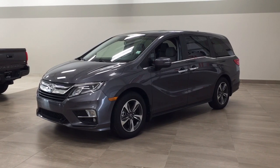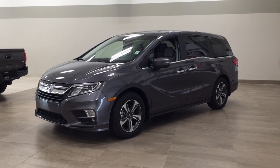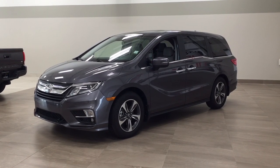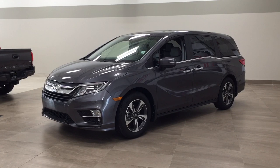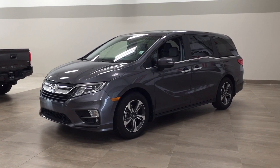Today I'm going to be showing you this 2019 Honda Odyssey EX-L. Now the most notable features on this EX-L is its DVD player. You have your heated front seats along with your lane departure alert. Now I'm going to go through a couple more features on the inside and outside of the vehicle just to get you a bit familiar with this 2019 Honda Odyssey EX-L.